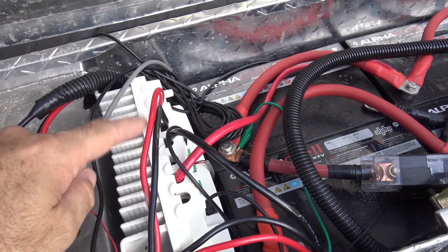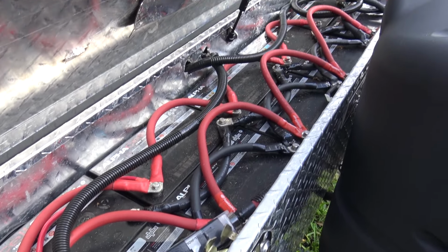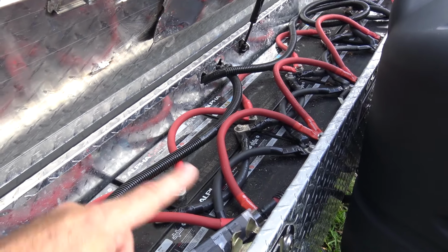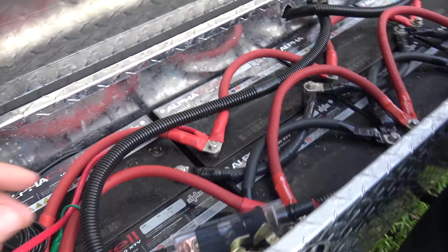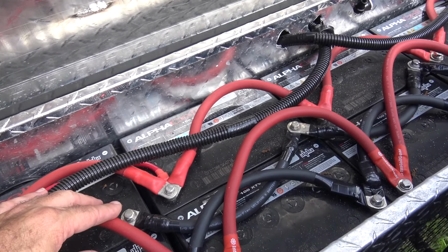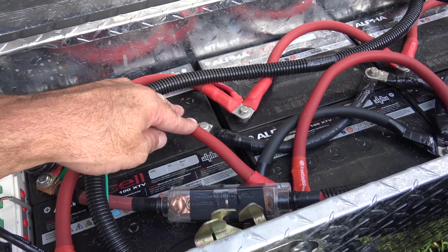I'm not going to use this to monitor the batteries on my app anymore. I'm going to use a battery monitor system with one on each cell, so I can tell the internal resistance on each cell and stuff like that. But I used a double-aught cable here. No, 1-aught, excuse me. Got all this from Amazon as well. And I never did finish this kludge here.